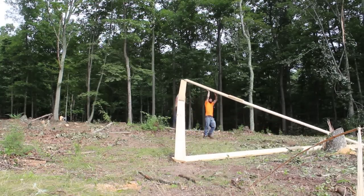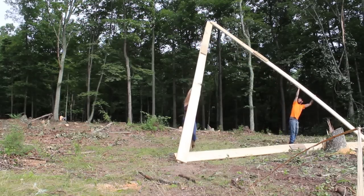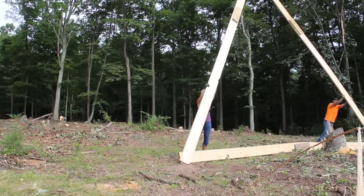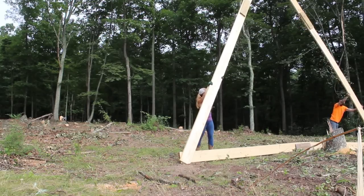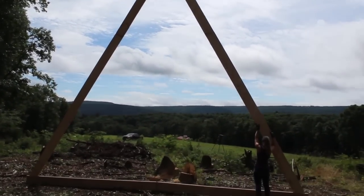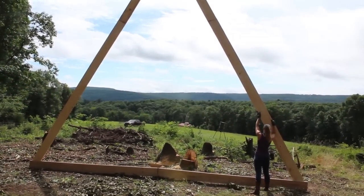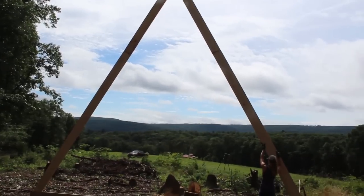We wanted to see how small that A looked when lying on the ground, and then to see how high it felt once it was standing. So where we're standing right now is where it's going to be the start of the loft. It goes back another 25 feet.